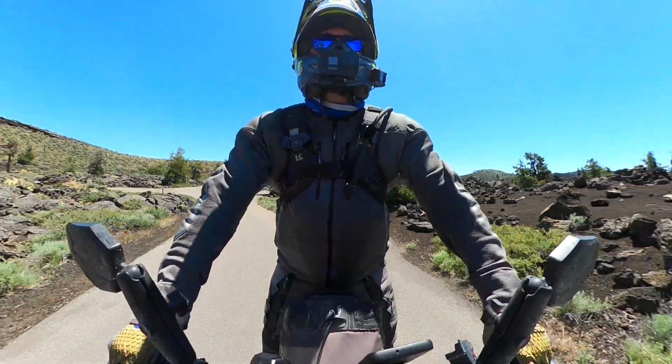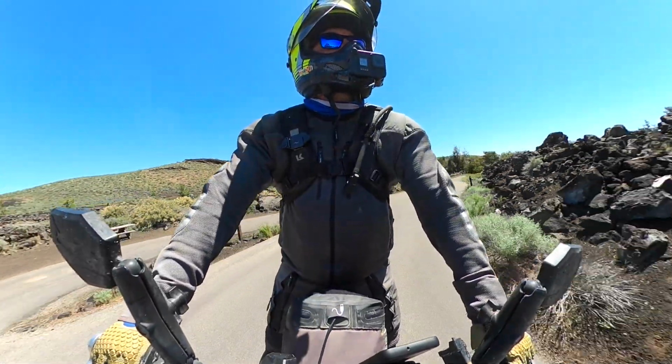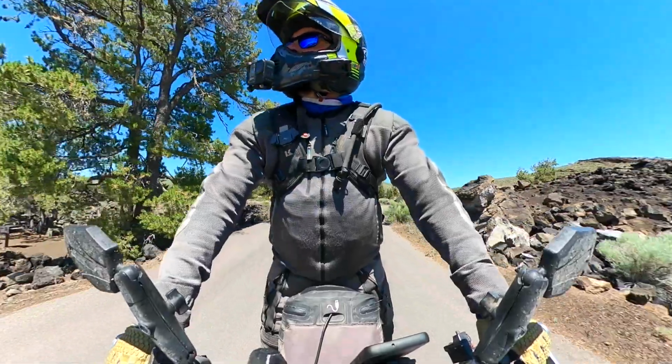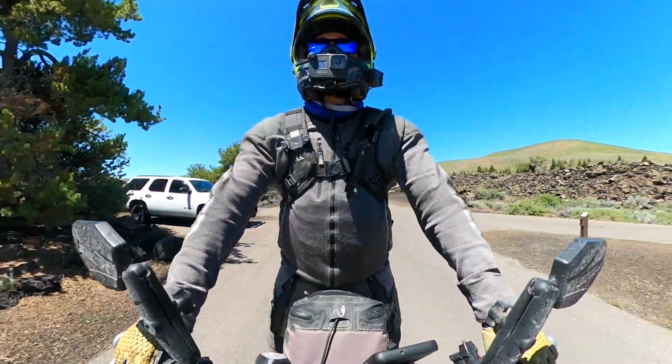Craters of the Moon is an old volcanic eruption and lava field. And so as you can see, there's a lot of lava flow. So I'm gonna go drive the loop road.